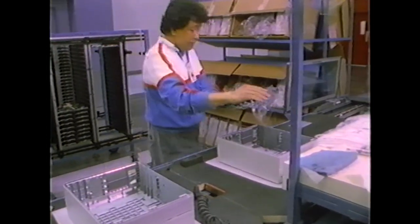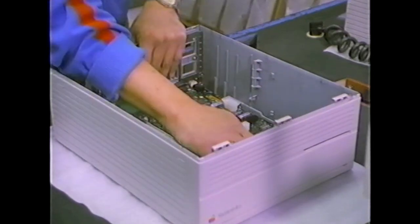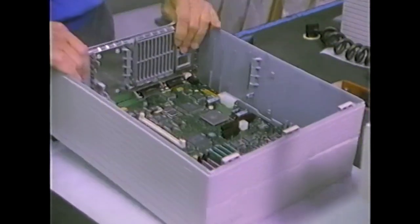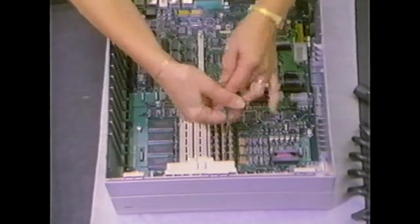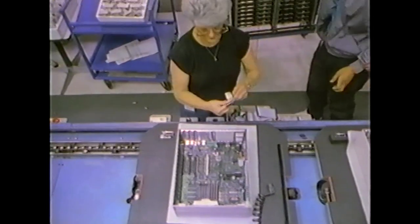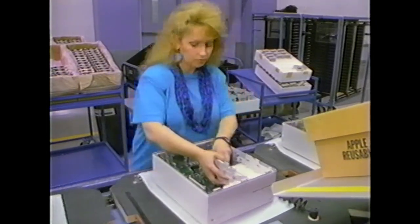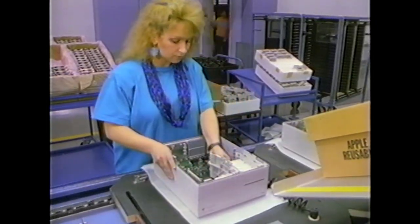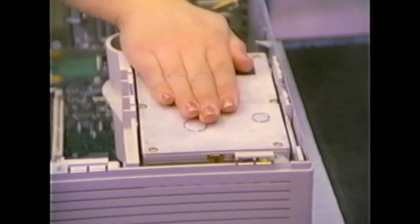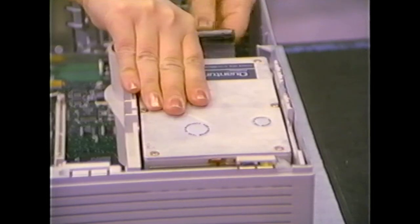Design for Manufacturability, or DFM, makes the assembly of a Macintosh computer simple and efficient. This operator easily installs the speaker assembly and the data cables for the disk drives. The disk drive mounting bracket, along with the floppy drive, inserts into the case. The hard drive snaps into place and the drive power and data cables are attached.